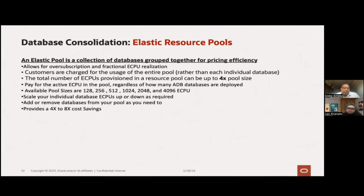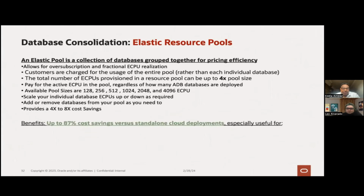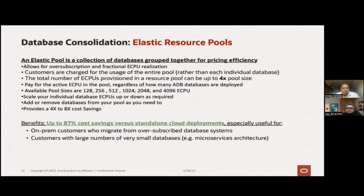This gives you 4x to 8x cost savings over standalone deployments. What this means is it's a benefit of up to 87% cost savings versus standalone cloud deployments. This is especially useful if you today have clusters that are using some type of virtualization to deliver oversubscribed database systems. You're a customer that has a large number of small databases, maybe microservices architectures.